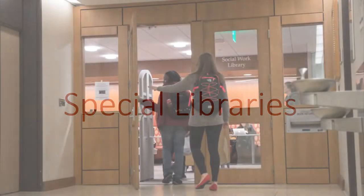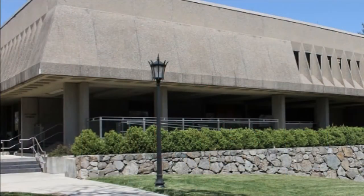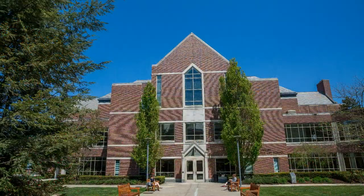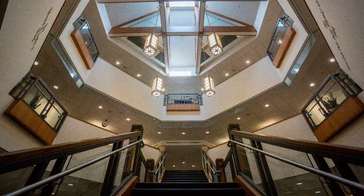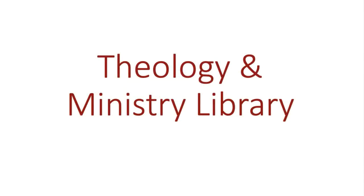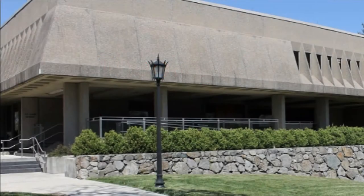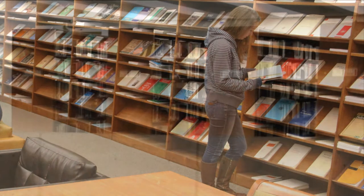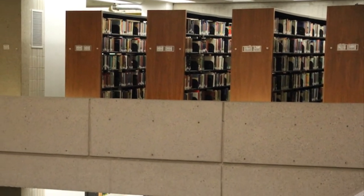I hope you don't have the impression that there's only one library. There are 4 others on the Chestnut Hill campus, another in Brighton, and of course the Law Library on the Newton campus, which is part of the BC Law School. The Theology and Ministry Library, the TML, on the Brighton campus serves the School of Theology and Ministry, STM, and St. John's Seminary, SJS. It has a collection especially rich in Catholic theology and history.